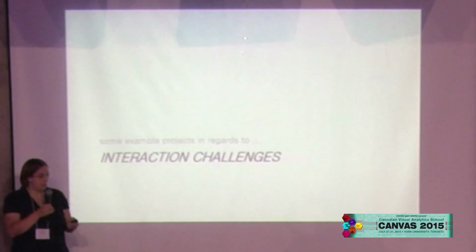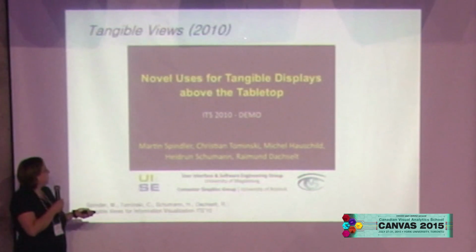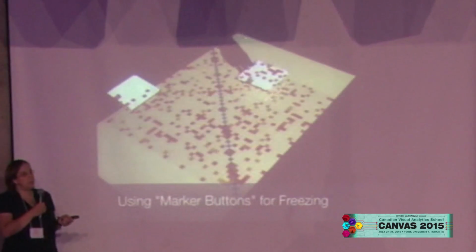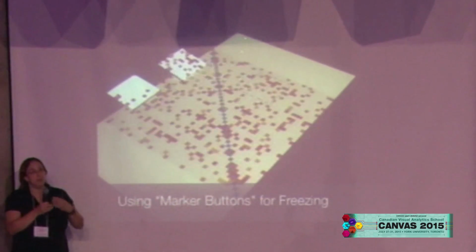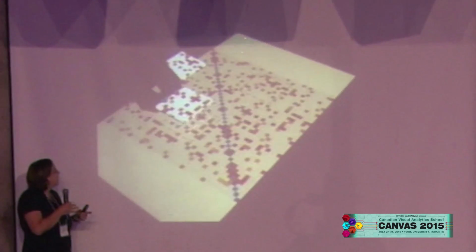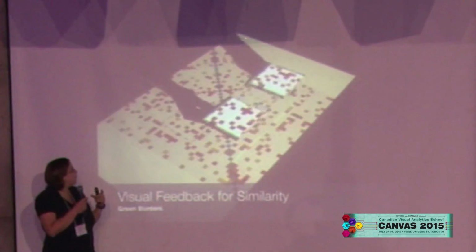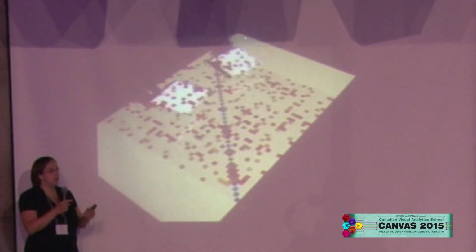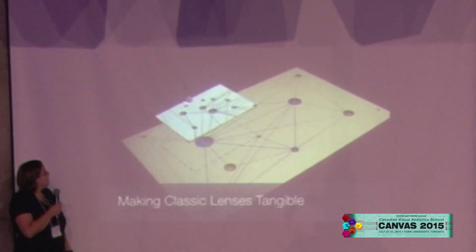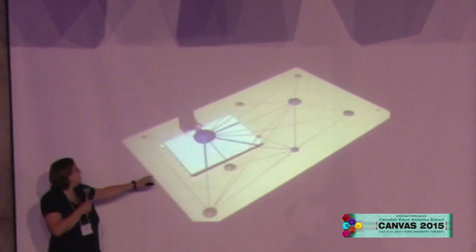So these were some technological challenges. Now on to some interaction challenges. This is one project where the researchers looked at displaying data on a tabletop and using more than one central display, and also modifying and interacting with what they call lenses here, these different types of lenses where you can, for example, freeze some data, put it next to each other, compare it, lift it up, and move it around.